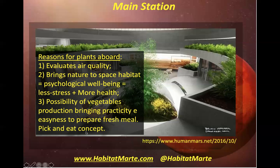Okay, the vegetables in the main station are not in a big quantity. In terms of the use of these vegetables to prepare meals, it is just a small amount, like spices to be used to prepare the meal, because you know that we have the greenhouse to produce the greater part of the food.